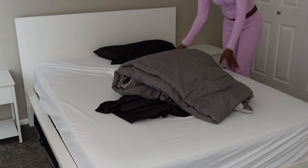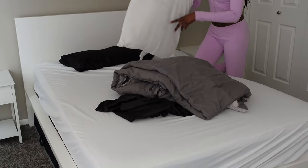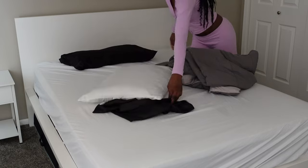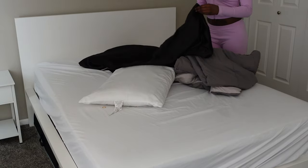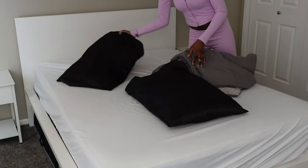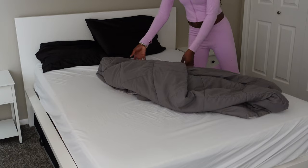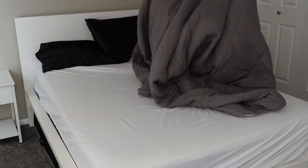Get the bed together. I just washed this pillowcase and the pillow, and then I just washed this pillow, so I'm gonna put this pillowcase on. This is just a black silk satin pillowcase. These are the main two pillows I'm gonna be sleeping on. This is the comforter I'm using. This is still kind of wet actually. It didn't fully dry in the dryer, but it's fine.